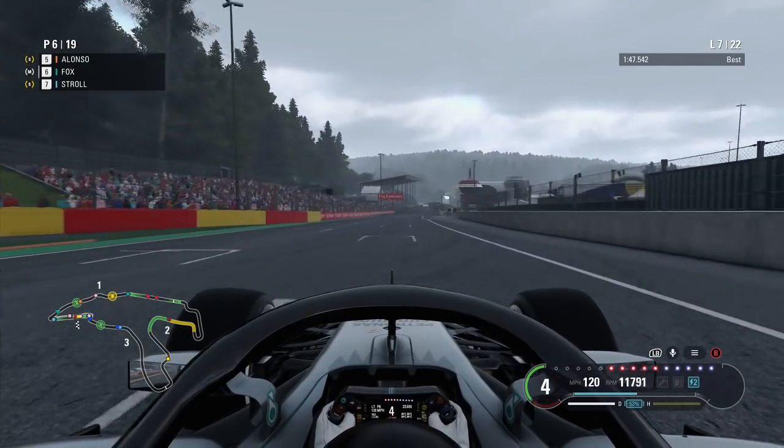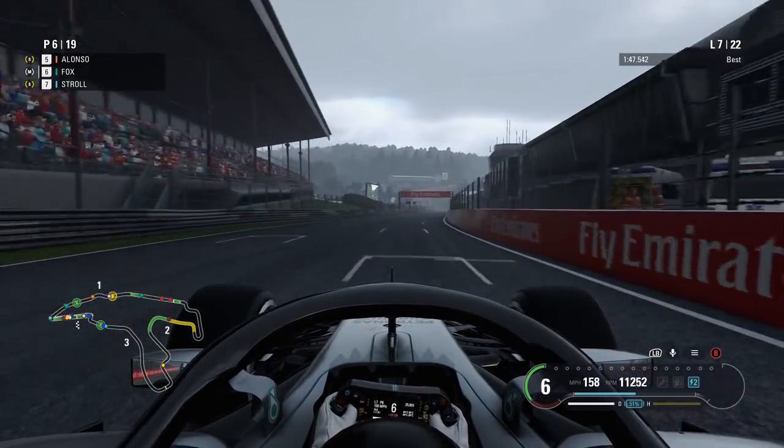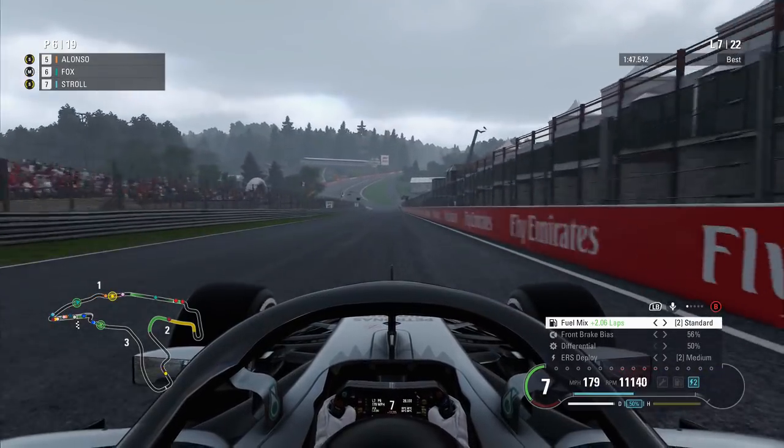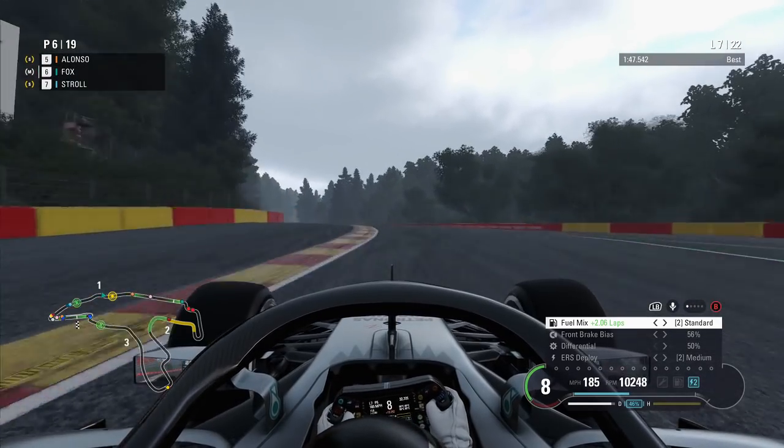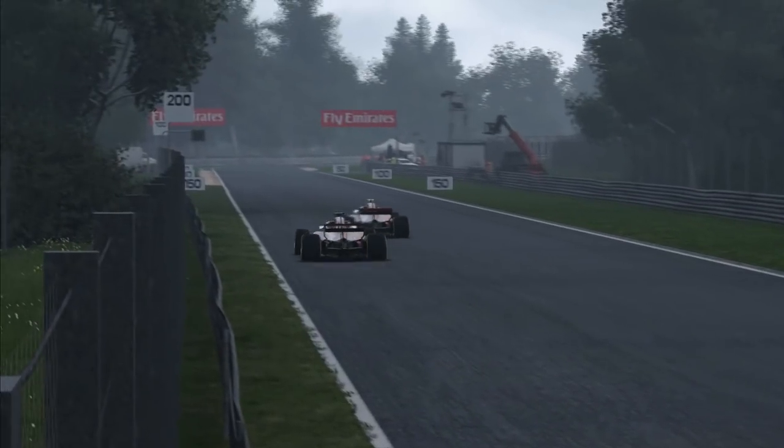Now we just only push as one of the Saubers is going slowly somewhere down in the middle sector. I think that's towards Pouhon. He's got a bit of a problem there, so unfortunate for him, whoever it is, either Charles Leclerc or Marcus Ericsson, but it doesn't matter on that front.